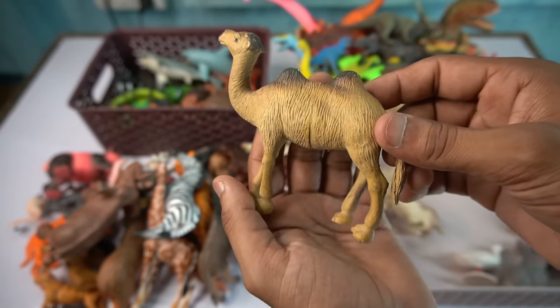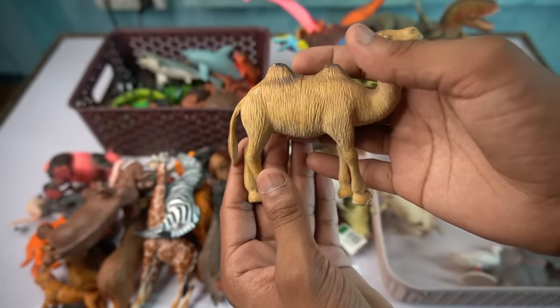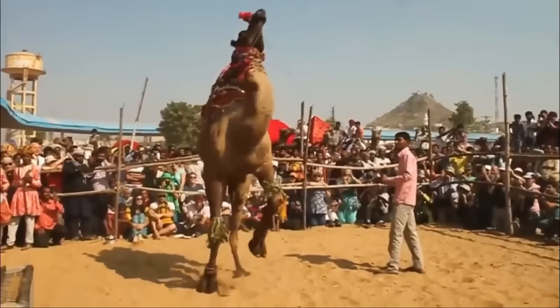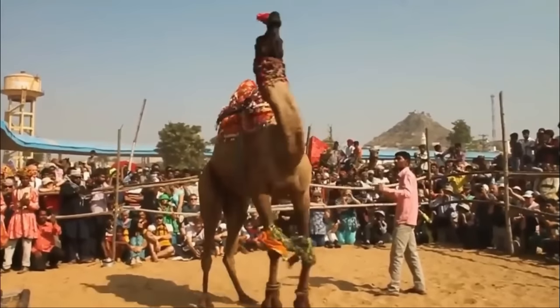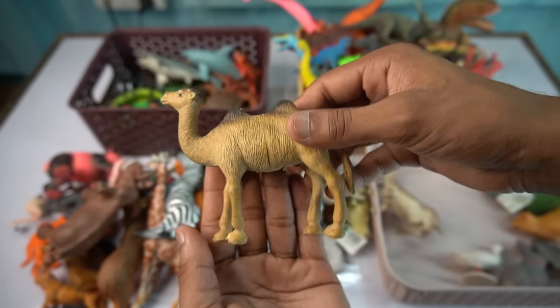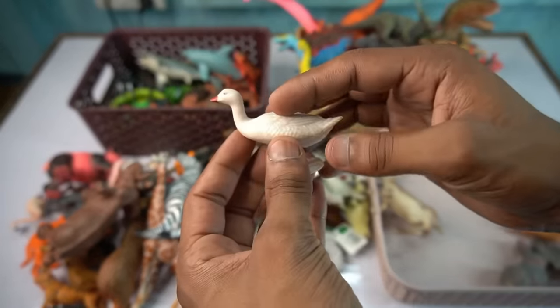Oh my god, it's really beautiful, guys. Camel design is so amazing, guys, beautiful look, guys. Camel, so side this, guys, camel. And guys, next figure, guys, duck.